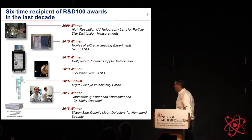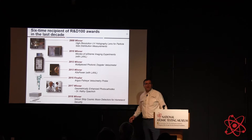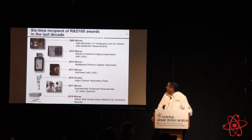Some of this stuff is just kind of cool, you know, muon detectors and stuff like that. But anyway, this fisheye velocimetry probe was just revolutionary. Those kinds of things are really cool and drive change for us. All right, let's go to the next slide.